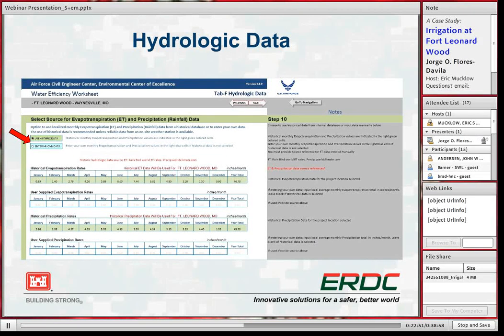And so now we're getting to the point where we need to find the historic data. If you want the calculator to use the data that it currently has installed, then you select where the red arrow is showing, use historic data. Whatever the calculator has populated inside of itself, that is what you will use.